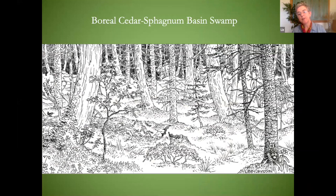These are also peat swamps with deep peat, found more commonly in the northern part of the state. We were originally going to call this boreal acidic cedar sphagnum basin swamp, and we took the word acidic out because they're not always necessarily acidic, but they tend to be more on the acid side than on the calcareous side of the pH, rather acid than alkaline on the pH range.